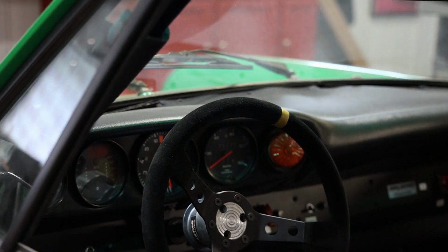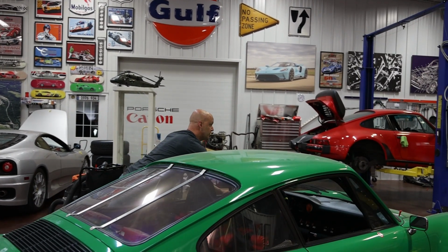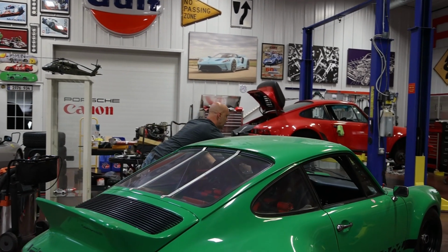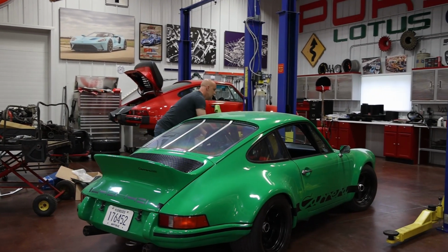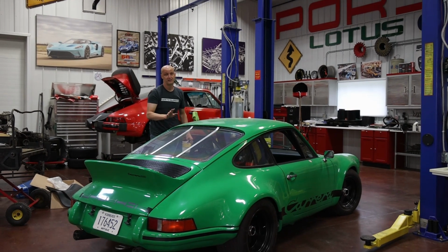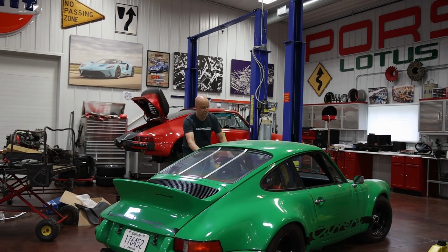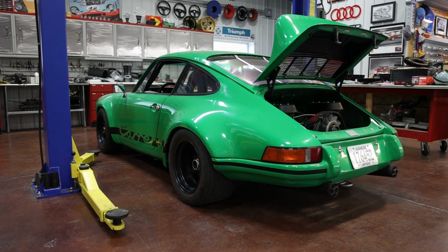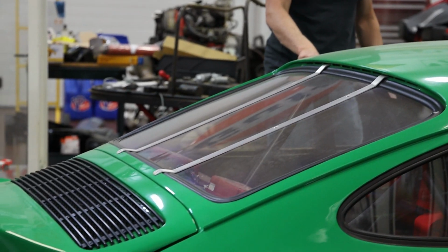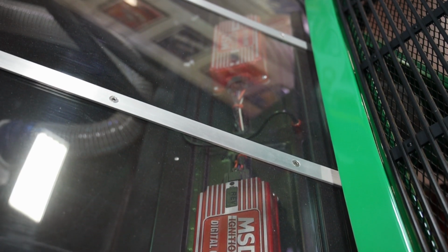But it came with a Sportmatic, which I immediately pulled out to put a 915 gearbox in. But this car was in rough shape. Rusty. It did run. It had a 2.4 liter engine in it. It was not good. And it was just rusty. The whole front end was rusted out. It needed a lot of patchwork. So we gutted the entire car. I knew I wanted to do it Viper green and really go through the car.